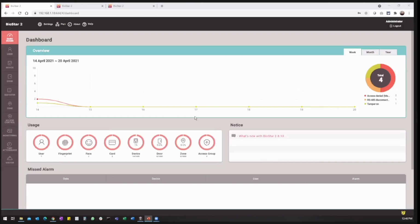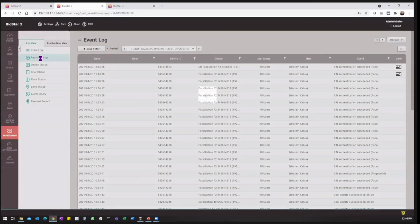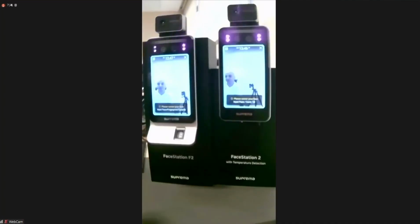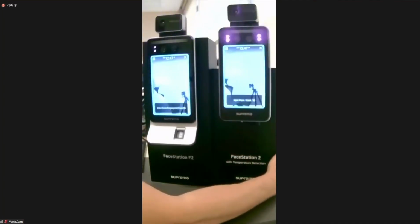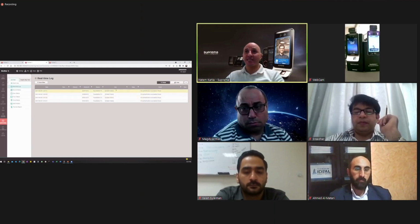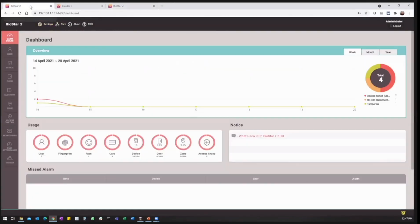So before we start, I would like to let you know that I have kept 3 tabs of BioStar 2 open, where here I will do the main configuration. The second tab, I'm going to use for monitoring and real-time log for showing what's going on with the device. For example, if I show my face to the device now, as you can see, I am enrolled. Just let me adjust the angle. Okay, so I need one device only to detect my face. So all the live transactions will be on the second tab of BioStar 2. And the third one I'm going to use for any settings which we are going to configure.